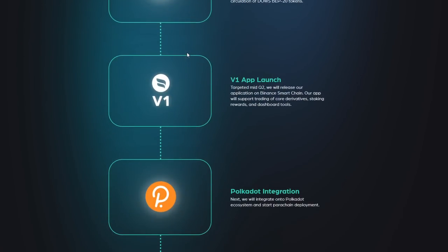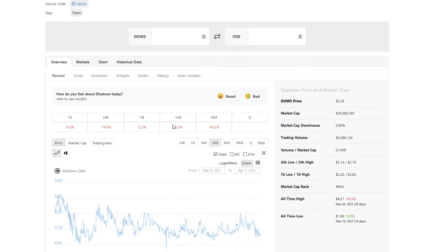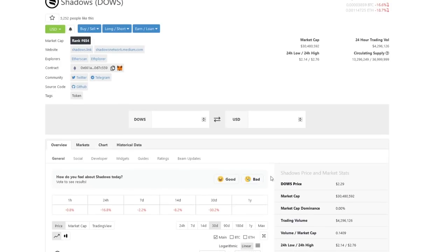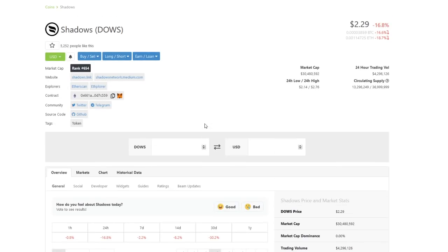They do have ideas behind it. It's at a cheap rate. I won't say it's not a gem. I just think there's a lot more potential out there probably. It is at 222 though. You got to remember that. Or where is it at exactly? 229 right now. So you're getting a very, very cheap deal on this Shadows.